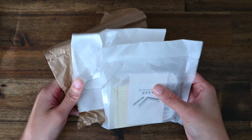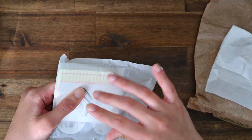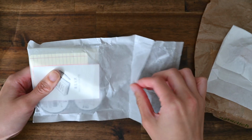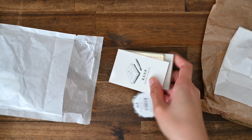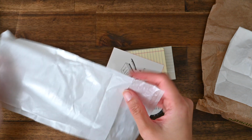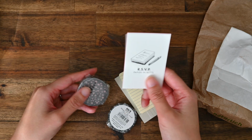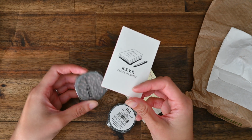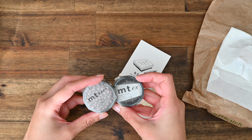Okay, and what else did I get from Berlin? There were a few stationery shops, and I picked up a few bits and pieces, so let's go through that now. This is from RSVP, which happened to be really close to the restaurant that we were going to that night. So I popped by, and I loved this shop. It was really small, but very carefully curated. They had so much amazing stuff, but I could only pick up these small pieces.